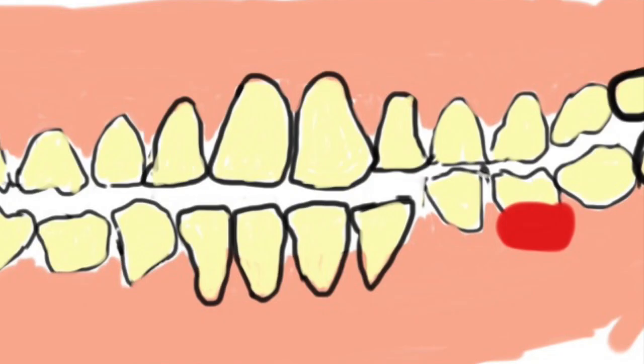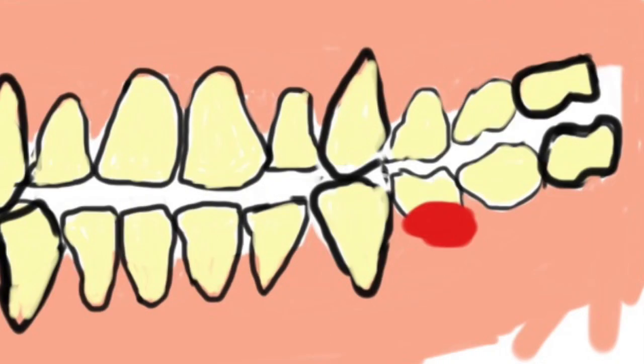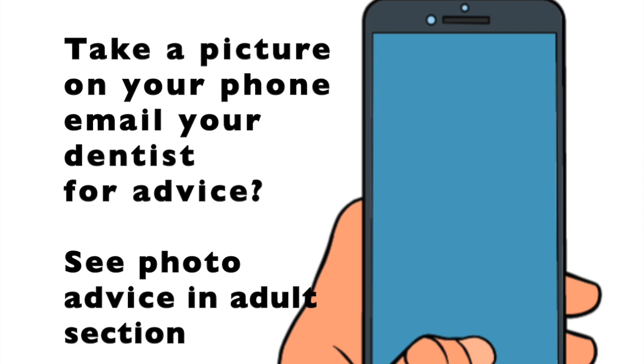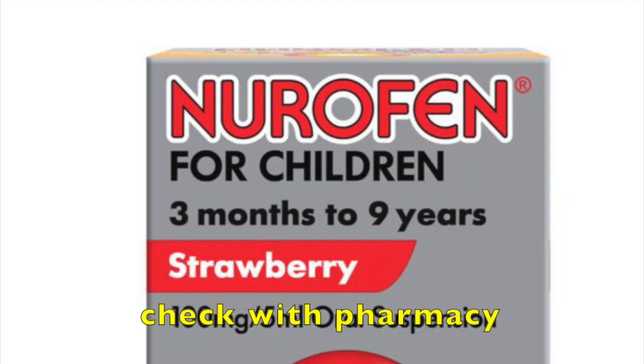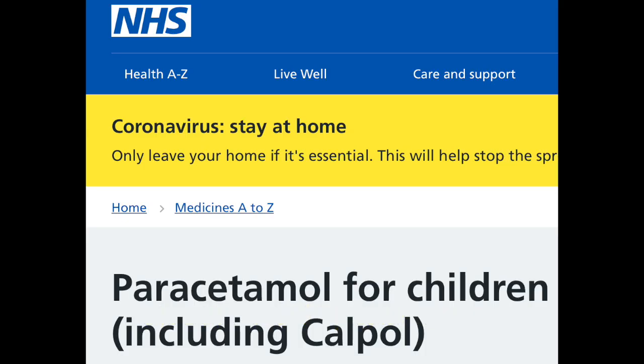Regarding the swelling, in this position it is far more serious at the age of 6 than it is at the age of 9 when the tooth's about to fall out. You could take a picture and email it to the dental practice for reassurance. Analgesics help a lot, but you may have to try some alternative techniques as well.